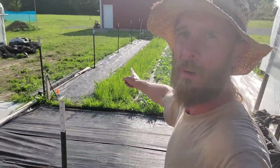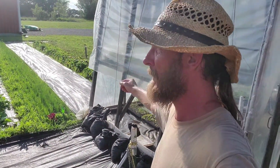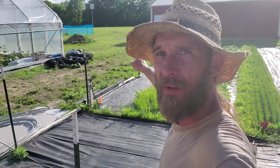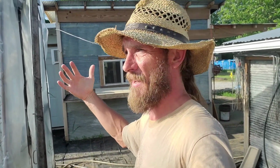But I want to take this model and it's going to go over this whole entire plot here. I'm going to have a full propagation house, like I should. It'll be 40 foot long, 20 foot wide. I've got the bows sitting out there in the field that you can't see, that were part of the greenhouse I put up earlier this year. It was up during the fall, but it's basically the top. I'm gonna put the posts in. It's basically a cat tunnel design, should be real simple.